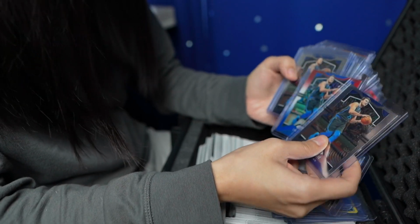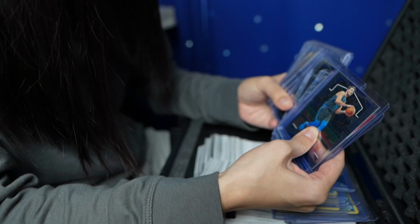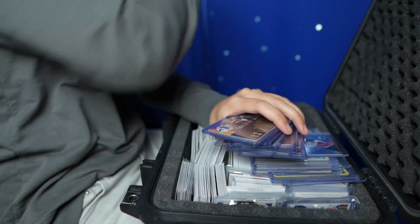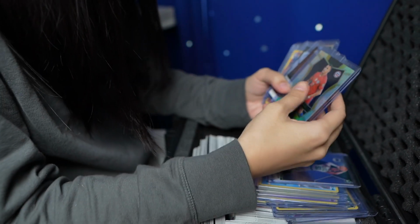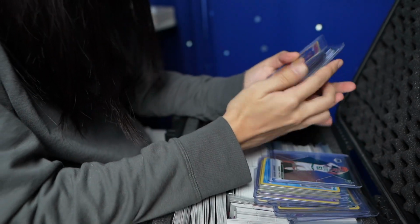Oh, see? Or Luka. I told you. I had a Luka face. Oh my goodness. Look at that. How many? Memories. Memories for sure. Look at that, Alexis. We got more LeBron. Oh, Charizard.